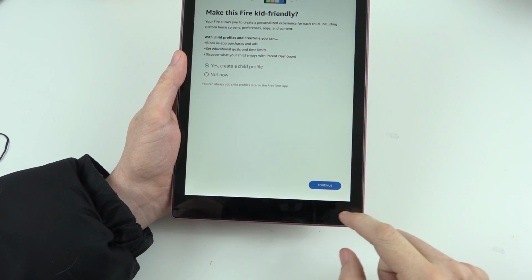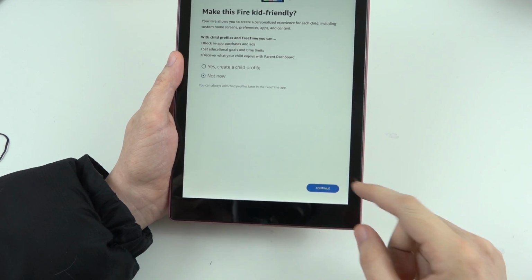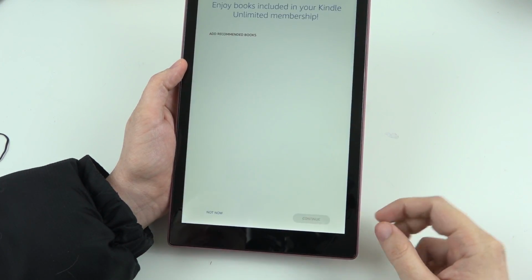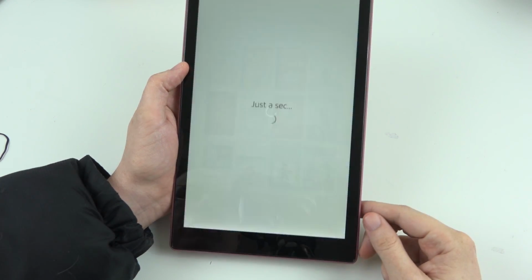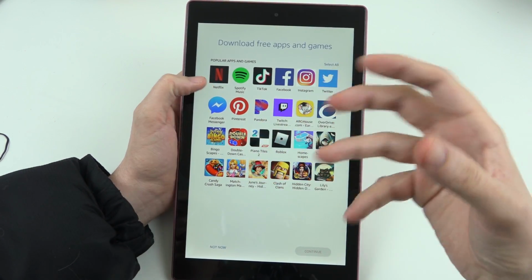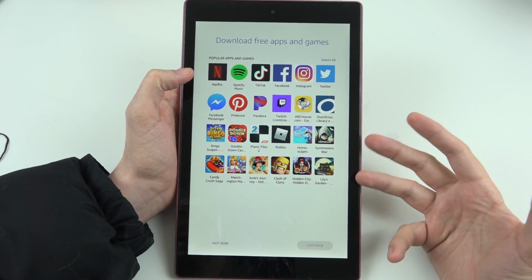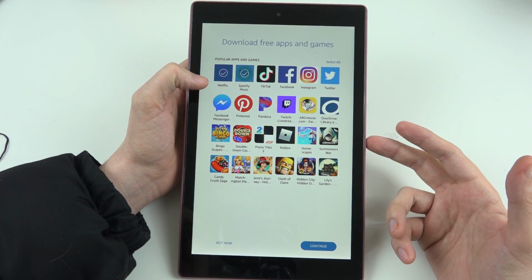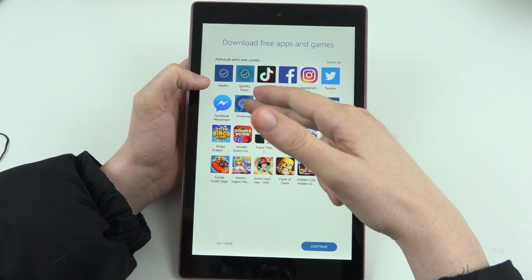And I don't use Alexa. So no, not now, not now. Not now. So my daughter uses this for games and for media consumption. So she uses Netflix, Spotify, and Pandora.